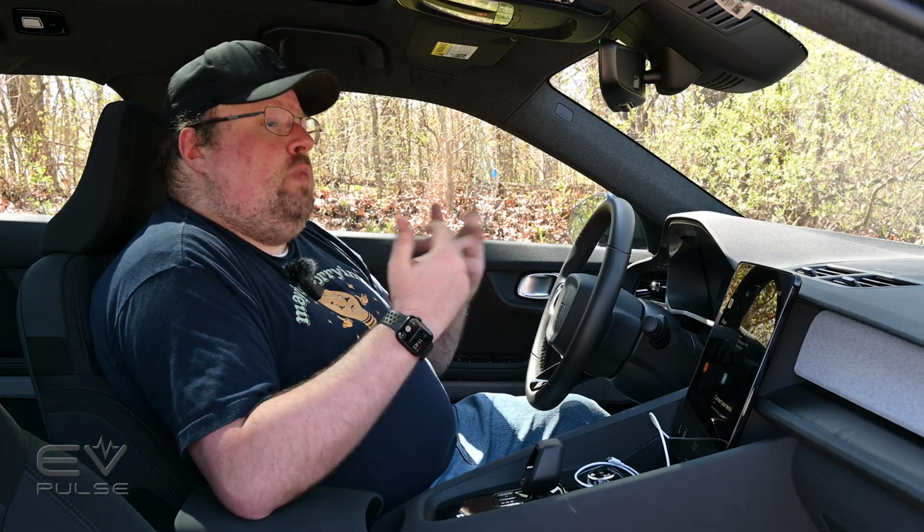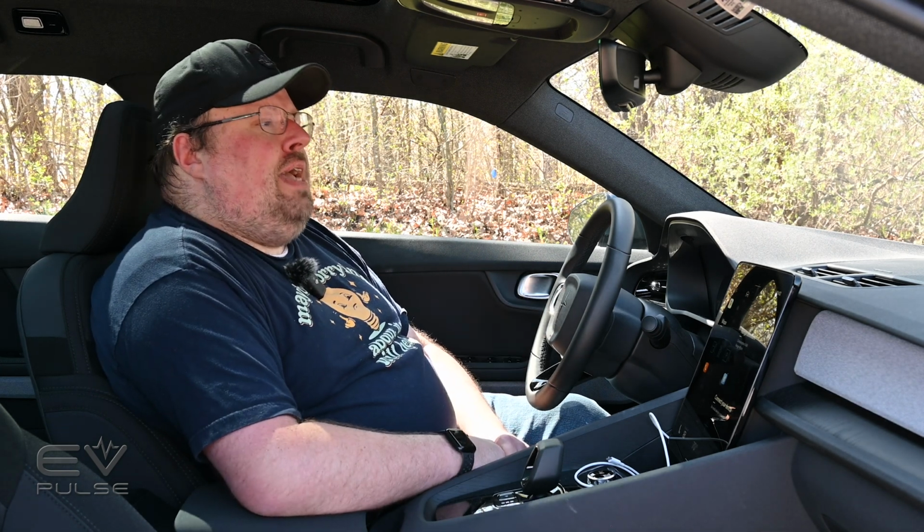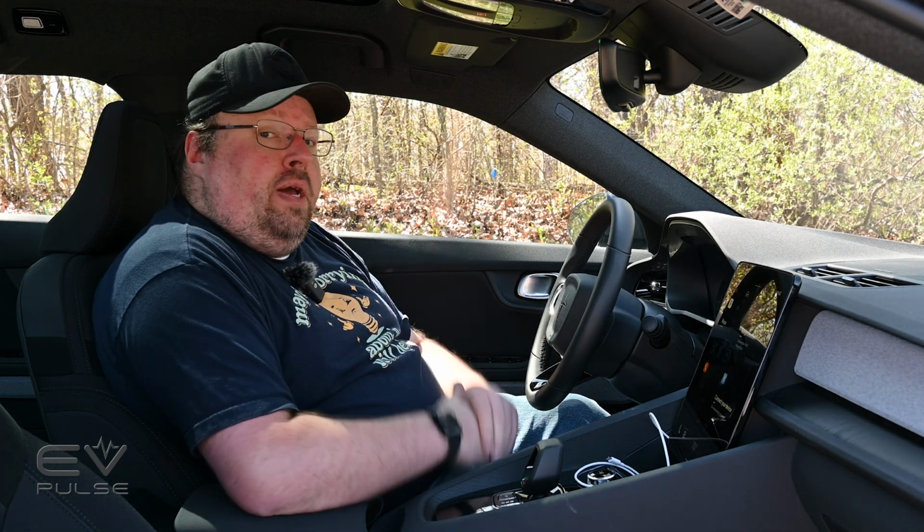Now, let's take this rear drive model for a spin and see, one, if we can tell the difference, and two, find out how much better it performs.